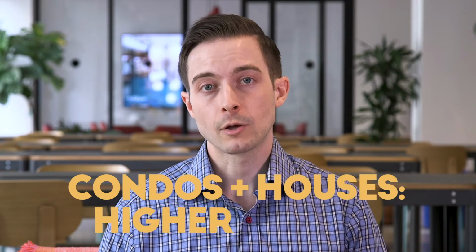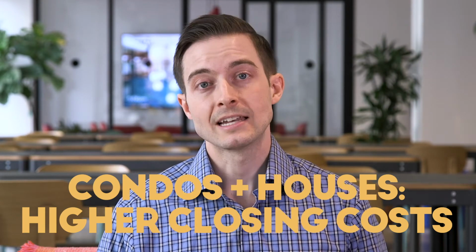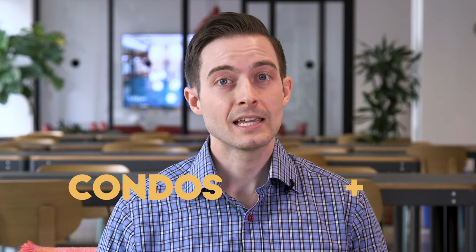For a co-op, you're really only going to be looking at the mansion tax if you're buying a property for over $1 million, and then some miscellaneous application fees, financing fees, attorney fees. When you move over to condos and houses, now you're buying real property. So you're going to be subject to the mortgage recording tax and title insurance. That's going to be about 2% of the purchase price, depending on the specifics of your transaction.